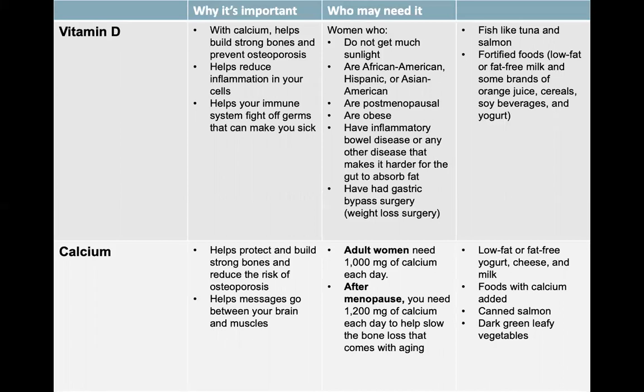Those who may need it: women who do not get much sunlight or are a minority, are postmenopausal or obese, have an inflammatory bowel disease or another disease that makes it hard for the gut to absorb fat, as vitamin D is a fat-soluble vitamin that is absorbed in the gut. So if you have a condition that makes that difficult, you may need more. And then if you've had gastric bypass surgery, which is a weight loss surgery.